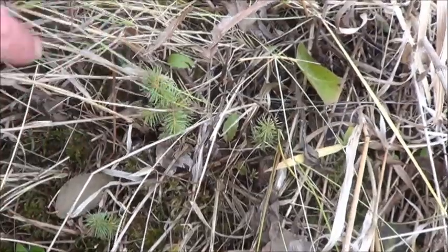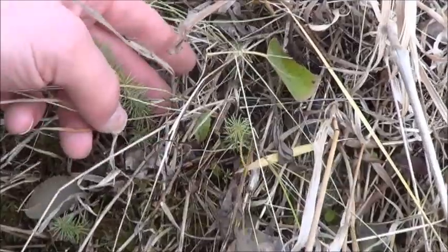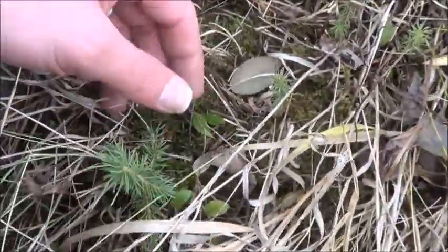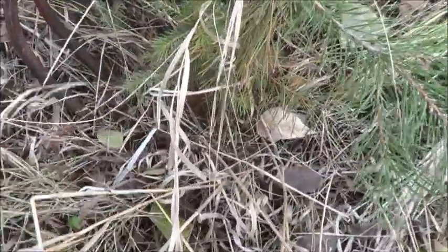So I saw this as I started digging and I had to stop to share. I guess this tree's not quite as lonely as I thought. Look at these things, they're so cute. Tiny, have you ever seen such a tiny little Christmas tree? But anyway, this is what we're going for.